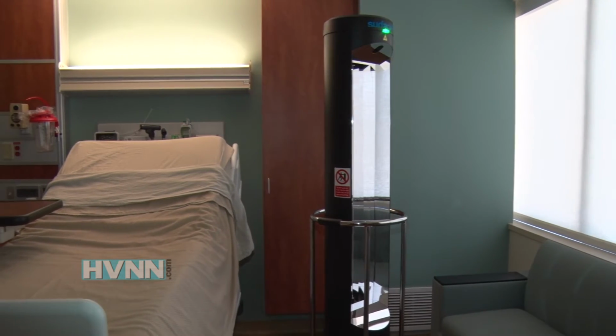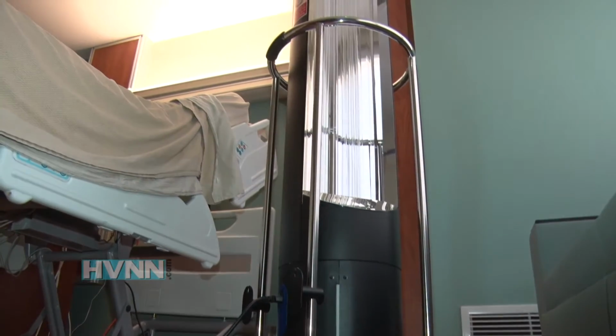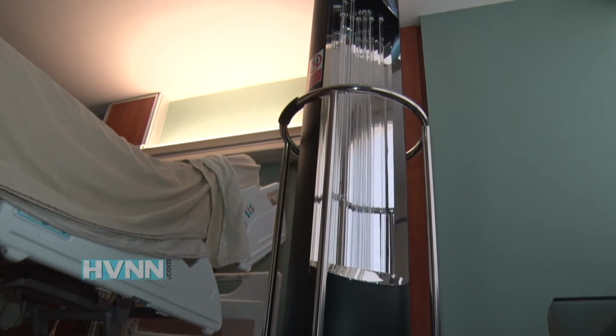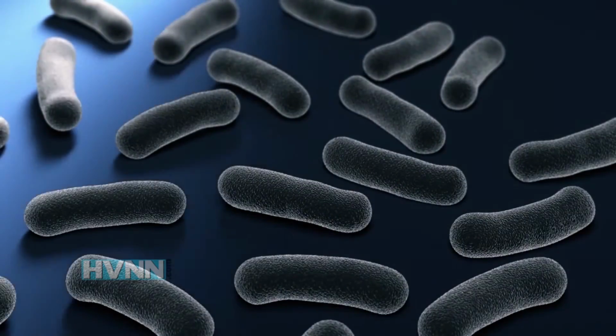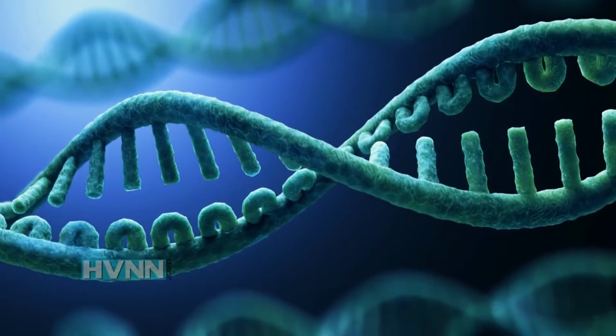Ultraviolet light is used to target common germs found in hospitals. The UV light modifies the DNA structure of a cell so that it cannot reproduce. A germ that cannot reproduce cannot harm patients or staff.